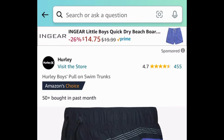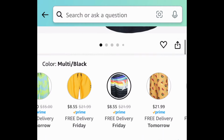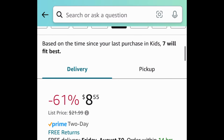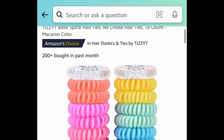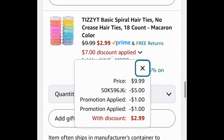Here we have a price drop on something that's totally off season, but still comes in handy, and you could always size up. These are boys swim trunks for just $8.55, different patterns to choose from. Next one here, we have the 18 count of no crease hair ties, and we're saving big. Clip the promo, put in a code, and get it for $2.99.